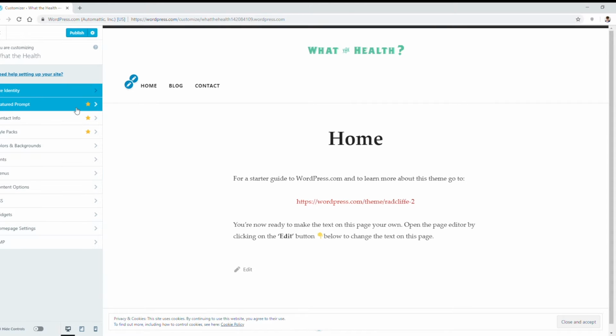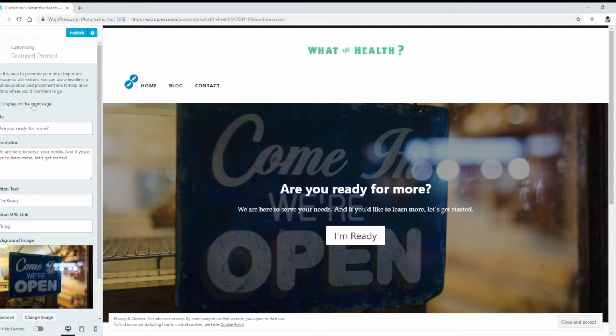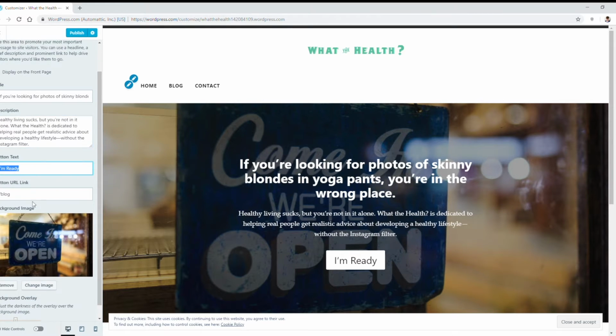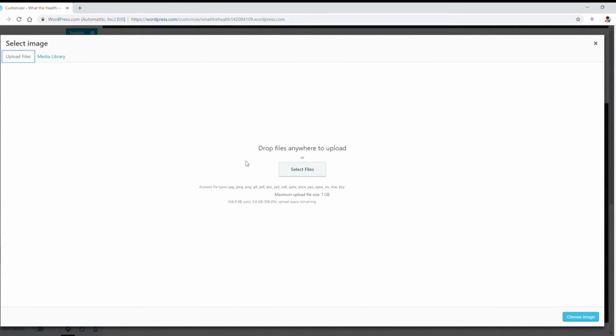So once we're done there, there's also this featured prompt. So when we come here, it displays a large image and some text. So we're going to go ahead and use this. And we're going to just copy and paste some text that we've already written here. Like that. We don't want a button in our case, so we're just going to delete those and get rid of it. And we're going to change our image by uploading another file.